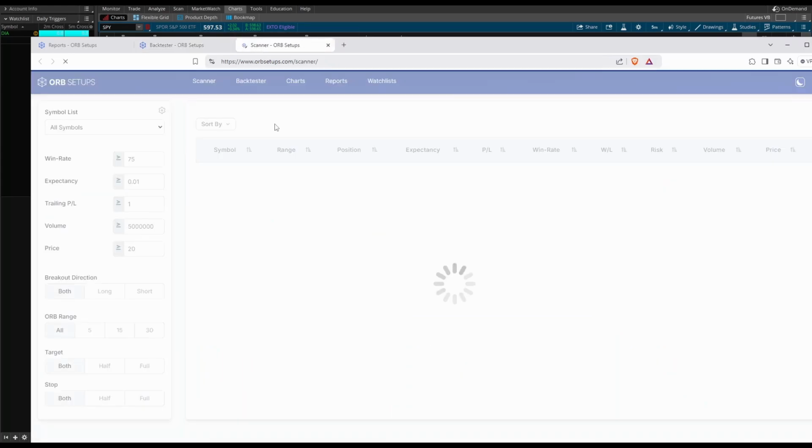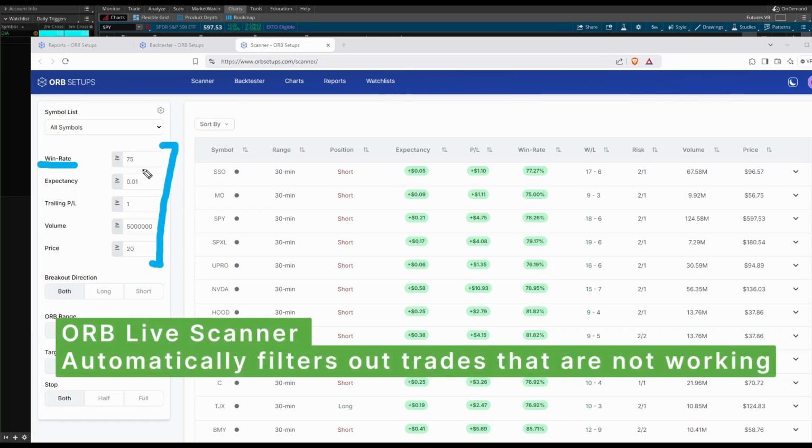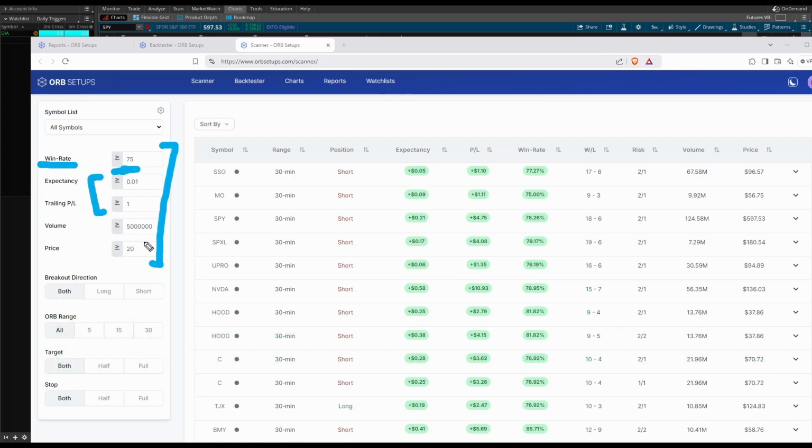Now you might think that this is a lot to keep track of, and that's where the scanner will do all of this for you automatically. You choose what is your threshold. So say, in my case, I like to have a win rate of at least 75%, and I want both the P&L and the expectancy to be positive. Well, the scanner will only show me all of the opening range breakout setups where those rules are being met.